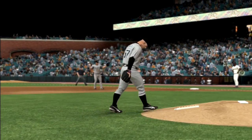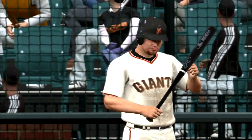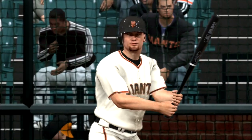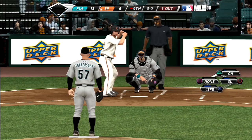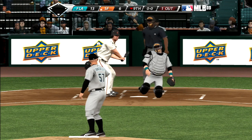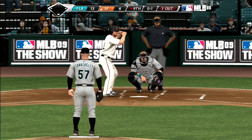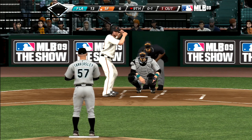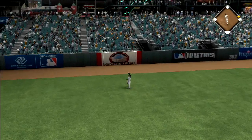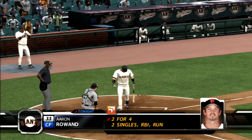2 outs away now from wrapping this one up. Nate Schierholtz will step in, 1 for 2 in the ballgame. First pitch is a slider called for a strike. And these guys better hope they can snap back for game 2 of this series. And he goes the other way with a fastball as this is hit well out toward deep left field. And Manny puts this one away without too much trouble for out number 2. Giants down to their final out now.